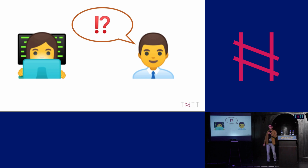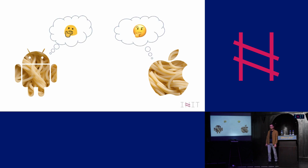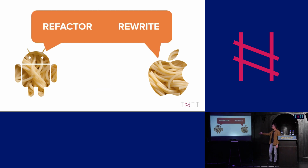Business became aware that technical debt is slowing down the company's growth. A year and a half ago, Android and iOS teams got a task to fix their code bases. After a lot of meetings and discussions, Android and iOS teams came up with a solution. We are going to, drum roll, what? So having seemingly the same problem, Android and iOS teams decided on different approaches. So let's see what happened.